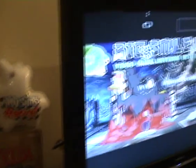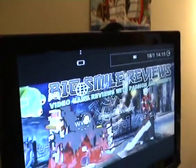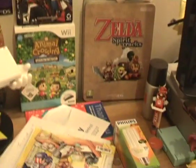I saved up a lot for this TV. This was nice. It's nice. It was the cheapest you can get. This is the cheapest LCD TV you could get, okay? That's the only thing I could afford.